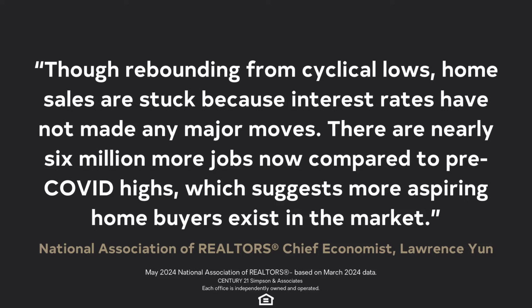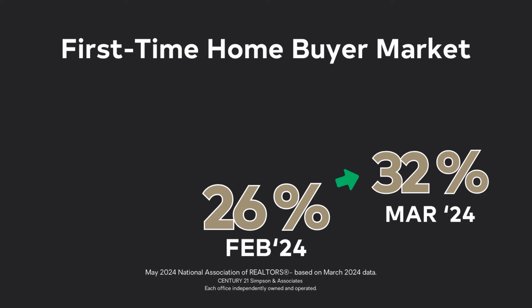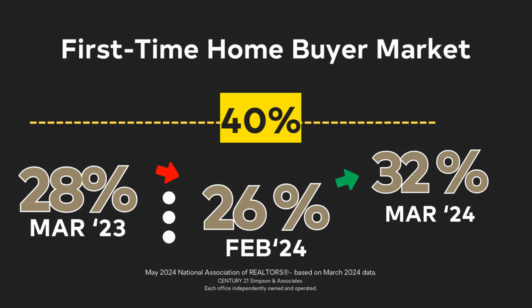There are nearly 6 million more jobs now compared to pre-COVID highs, which suggests more aspiring home buyers exist in the market. First-time buyers were responsible for 32% of sales in March, up from 26% in February and 28% in March 2023. According to National Association of Realtors' 2023 profile of home buyers and sellers, the annual share of first-time buyers was 32%. Roughly 40% is the historical norm.